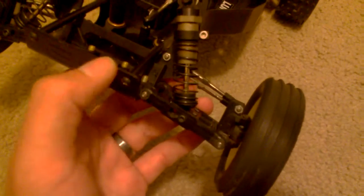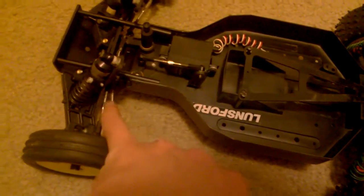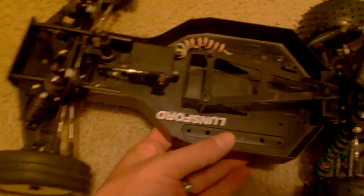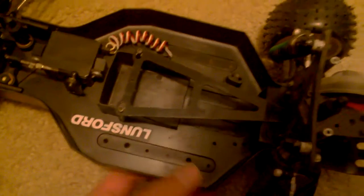Teflon-coated AE dampers, Lunsford titanium turnbuckles. These are aftermarket. The original World's car came with standard steel turnbuckles, so the previous owner installed these afterwards. This battery brace, I believe, is unique to the World's car. Let's see, what else? The rear bulkhead is different between the World's car and the Team car.